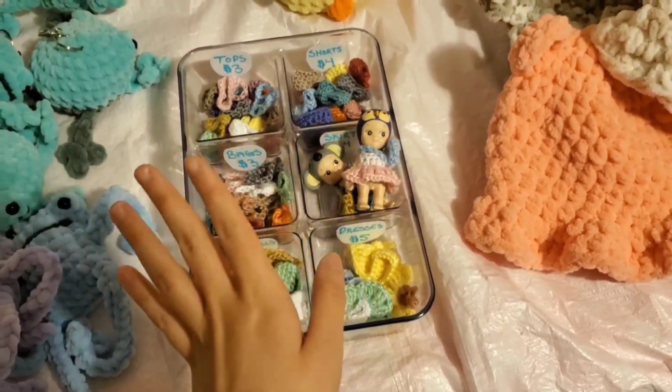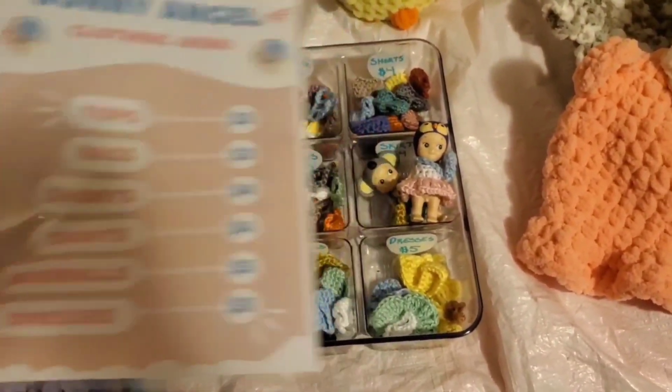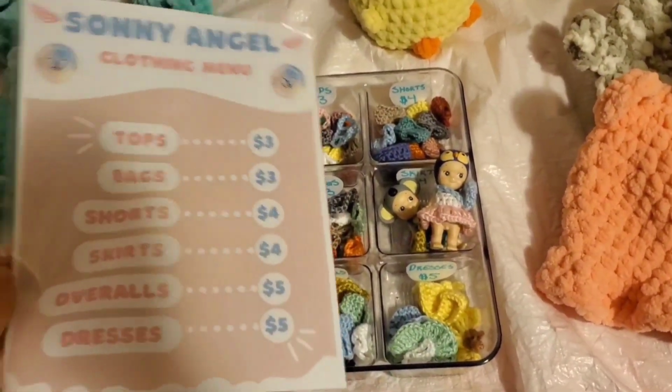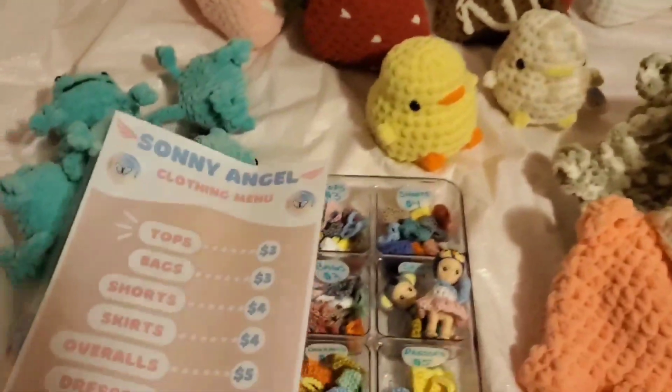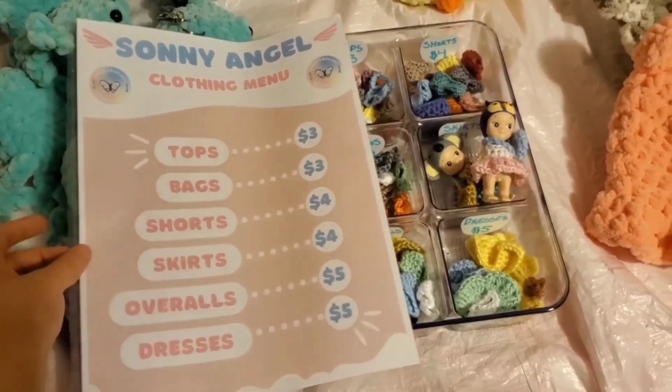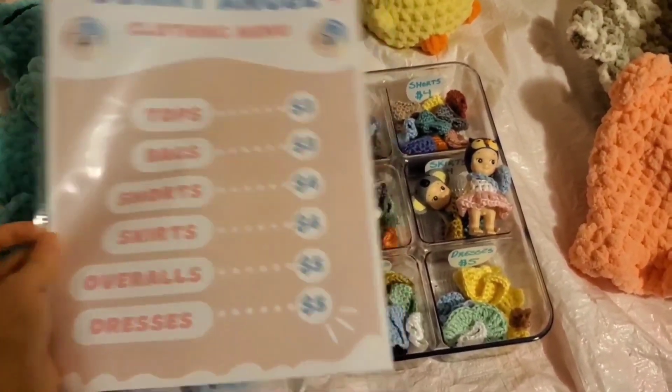And I do want to come up with Halloween costumes and stuff. Oh, I also made this menu, but I don't know if I actually need it because I don't know where I'm gonna put it. My table is always crammed, because I just make so many random things. But yeah, this is the menu, I guess.